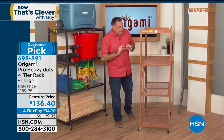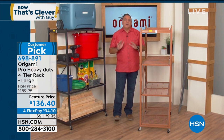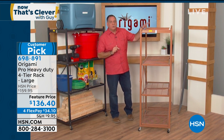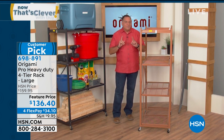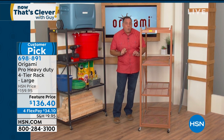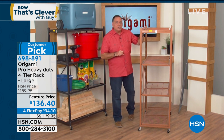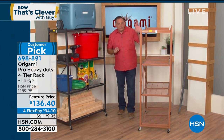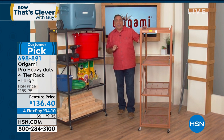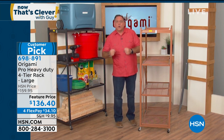Now, with this particular one, if you put the wheels on it, it raises it 3 inches off the ground. So we recommend you limit yourself to 75 pounds per shelf on this for a total of 300 pounds. Now, there's nothing different there. But without the wheels on it, you can go up to 300 pounds on each and every one of these shelves for a total of 1,200 pounds on this entire rack here. And Guy, that is a tremendous amount of weight that you can put on one single rack here. But that's because it's strong, it's reinforced.